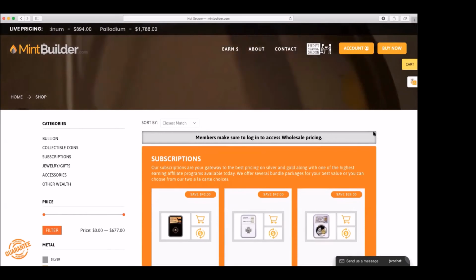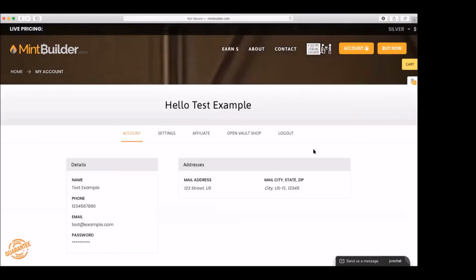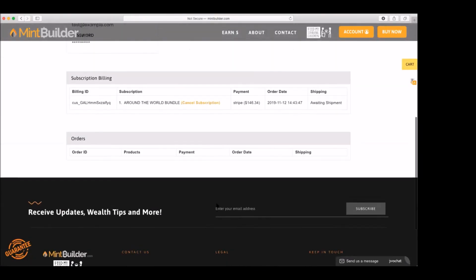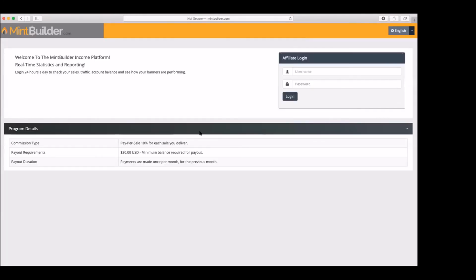So let me take you back to your account. There's one section I didn't show you. I showed you the account settings, open vault, and logging out, how you can cancel your subscription. Now let's go into your affiliate back office, and I'm going to conclude with this. Okay, so we have a double login feature at this time. We're going to eventually build it in even more direct to the site, so you won't have to do this, but it's not that big of a deal for the meantime.